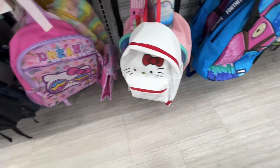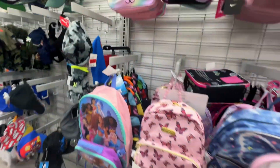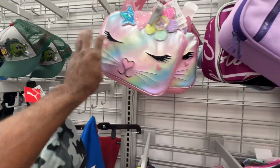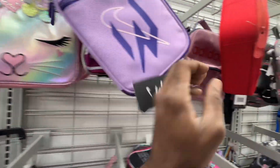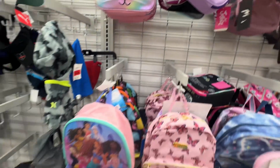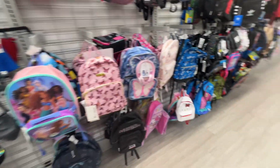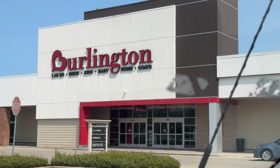So those is gonna be selling the show too for all my girls out here that be watching the channel that wanna get stuff for their daughters and stuff. They do have girl lunch bags in here too. Y'all see a Justice, Adidas, and another Justice bag back there too. So that's pretty much gonna be it over here in the kids section, Sneaker Crew. So jump out of this section, jump over to another one and see what they have over there. And that's gonna be the end of the video, Sneaker Crew.